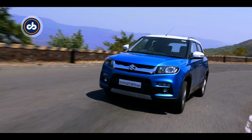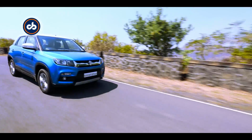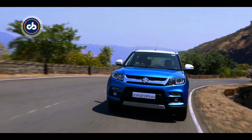So the bits I don't like, well, clearly the handling letting me down. I am a bit disappointed by that. The fact that it also has this SUV feel to it. There isn't a body roll, but I'm getting an ungainly feel, which you don't expect from a monocoque car.